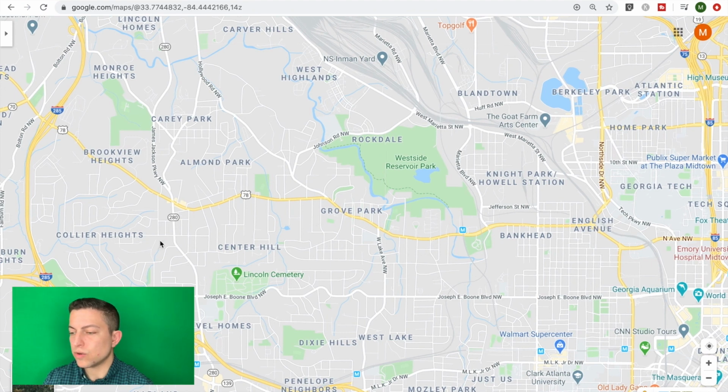And again, as you go west, you kind of have a mixed bag. Collier Heights, Center Hill, Almond Park. So one thing I always say about Atlanta is it's very micro. Your experience can change from subdivision to subdivision, street to street, and house to house. You really can't just label an entire neighborhood A, B, C, D, or F.